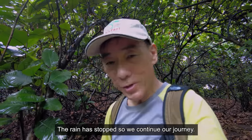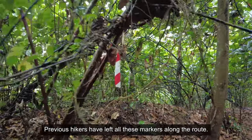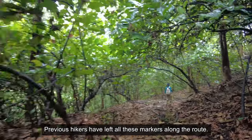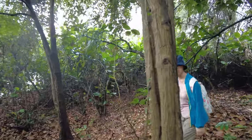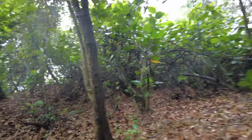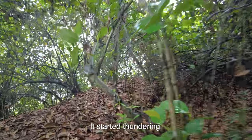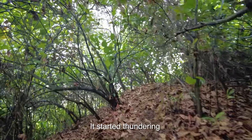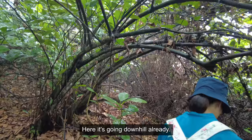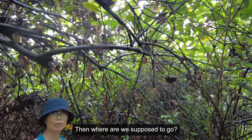The rain has stopped, so we continue our journey. Previous hikers have left all these markers along the route. We're going down here already. Where are we supposed to go?